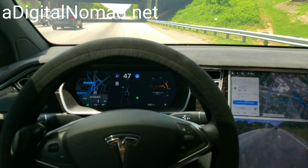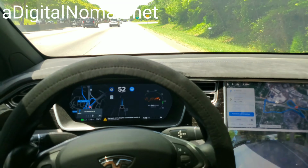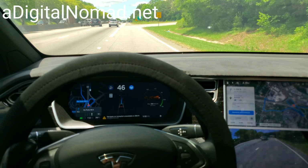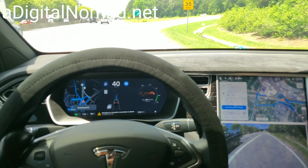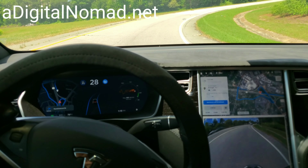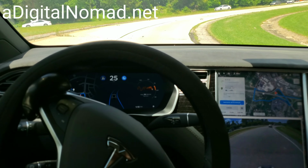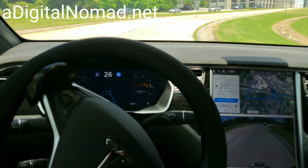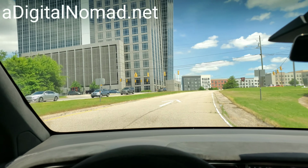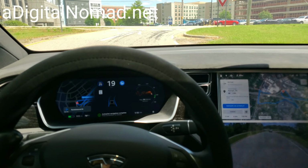Oh, pretty abrupt turn there. It's good. Now it's speeding up. It's got to slow down to like 35 for this. Could be a little smoother on that. Didn't have to speed up. Now it's like it doesn't know what it's doing. Whoa. There's the buildings in North Hills. Alright, I'm taking over now.